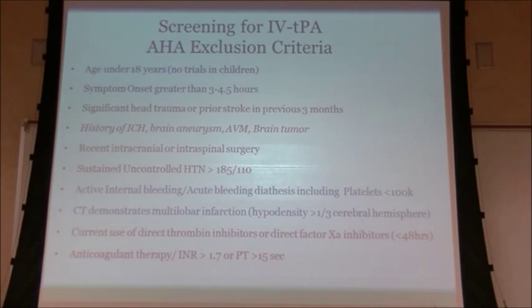This is just a little breakdown, and if you'll notice, in red are the most common reasons that we don't administer alteplase here at our hospital. Again, significant head trauma or prior stroke in the previous 3 months. History of cerebral hemorrhage or aneurysm, an AVM or brain tumor. Recent intracranial or intraspinal surgery. Of course, we know that would be applicable to our neuro ICU patients.